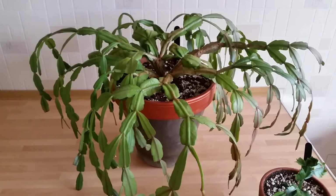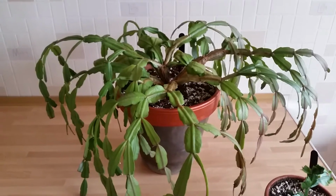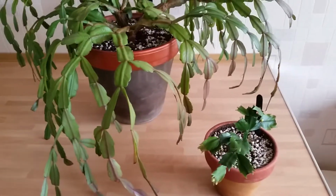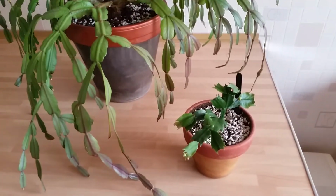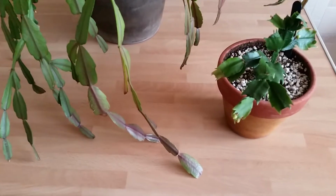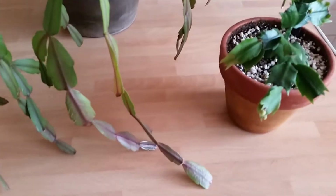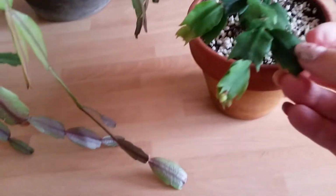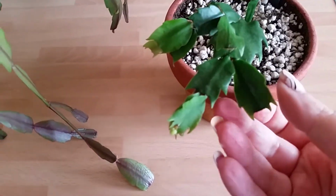Now the Christmas cactus has pink flowers. A true Christmas cactus always has pink flowers. With the Thanksgiving cactus, there's so many different hybrids, that's why you can get that in such a wide range of colours. And the easiest way to tell the difference between having a Christmas cactus and a Thanksgiving cactus is just to look at the segments, or what some people call the leaves, but they're actually segments.